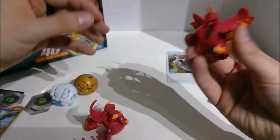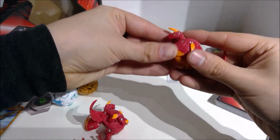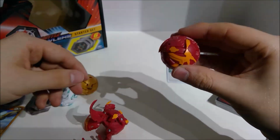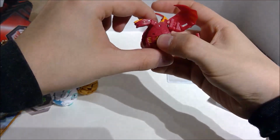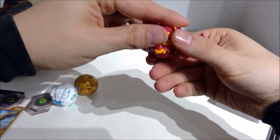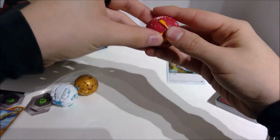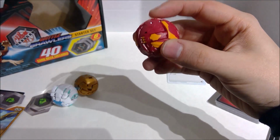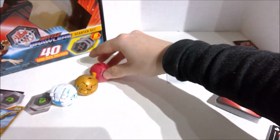Alright, so I forgot. Is this the bad one? I forget which one's which now. Yeah, that's the bad one. So again, arms, feet, or feet, arms. Come on. Feet, arms, wings, and then the tail push it in. And that's much better. Much better. I at least have a playable Dragonoid now, that's good.